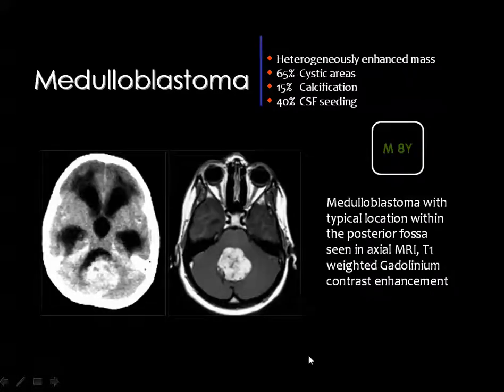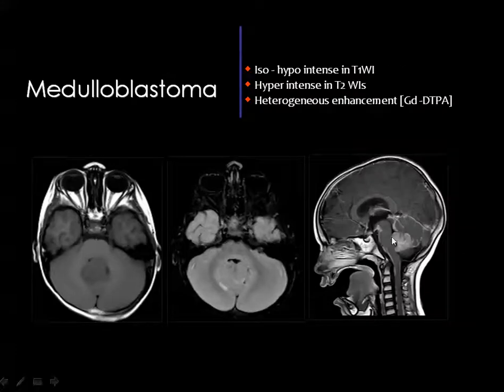So in the sagittal images, the ependymoma will fill the fourth ventricle, while the medulloblastoma will leave the upper part of the fourth ventricle unoccupied by the tumor. And this is sometimes helpful to differentiate, considering the age and the presence of calcium.